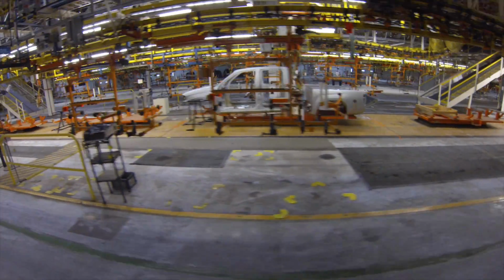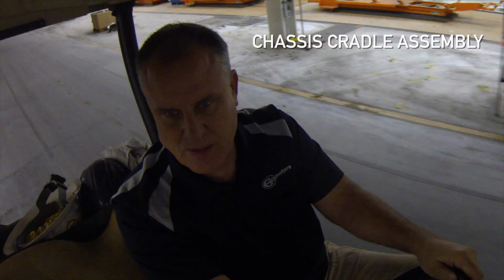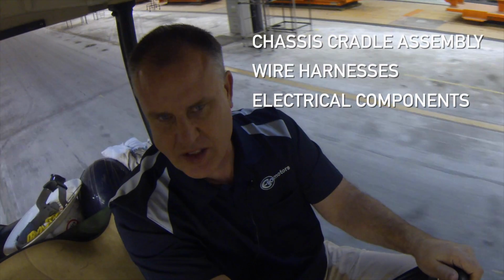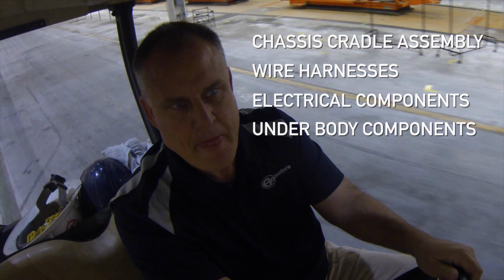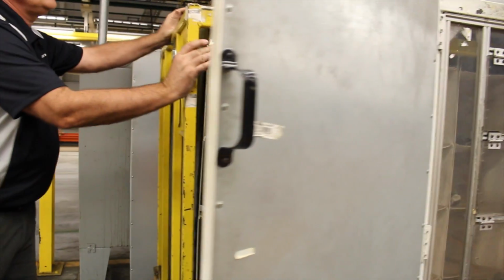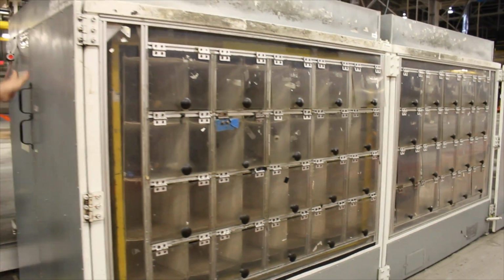The one door would come off the vehicle here, and we would also take the chassis cradle. As it goes down trim 1, components would be put on completing the chassis cradle assembly, and also interior things like wire harnesses, electrical components, things that go into the underbody, fuel lines, components like that. You see here coming up little things like this oven. This oven was used to keep wire harnesses warm so they could be easier for the operator to route, making it a lot more ergonomically feasible.